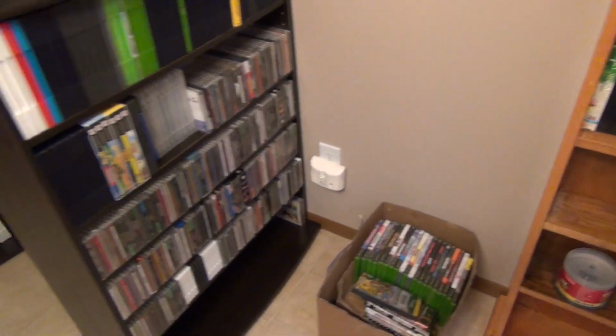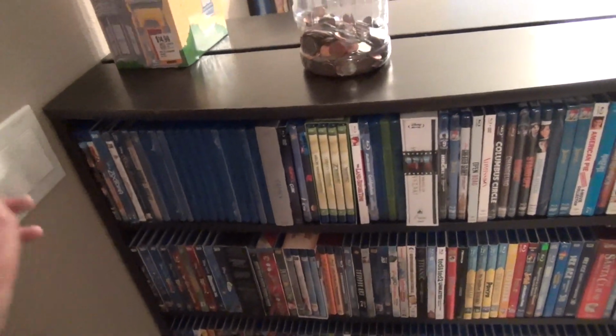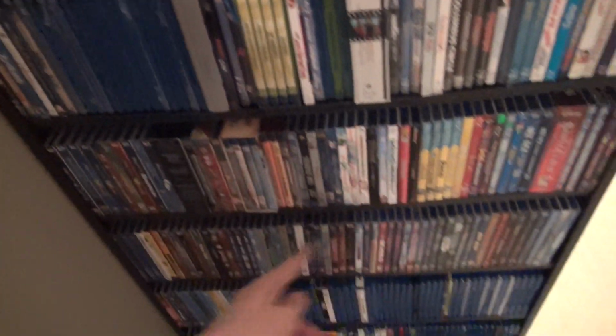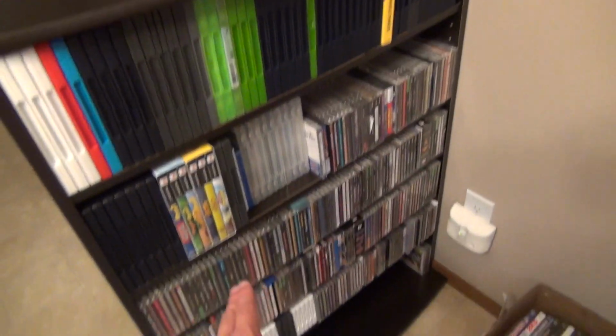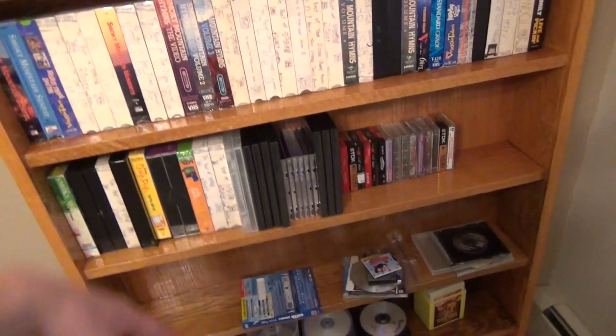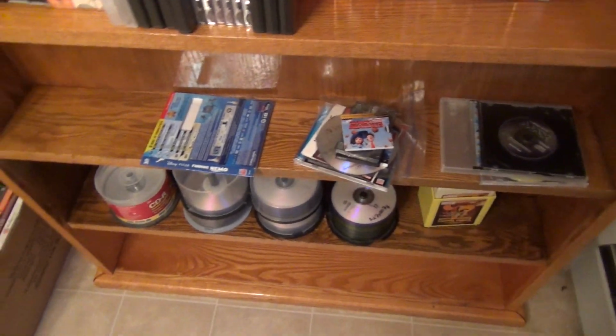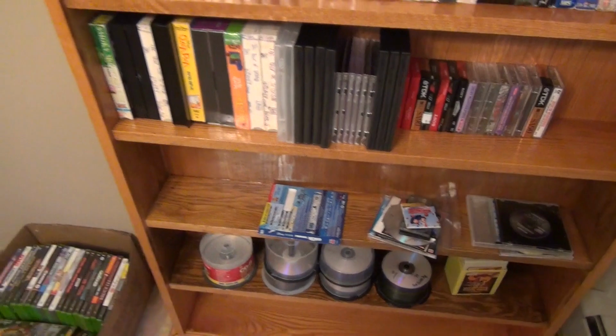That's how the organization is going to end up working here, because I'm going to start with my Blu-rays here. The first Blu-ray will start here and go down to the bottom. Then we'll go until there are no Blu-rays left, and then you go to DVDs on this shelf, more DVDs, then you get to video games, and then you get to CDs. And whatever is left, I've got some VHS, and some random cassette tapes and some blank CDs down there. So this is the overflow shelf, I guess.